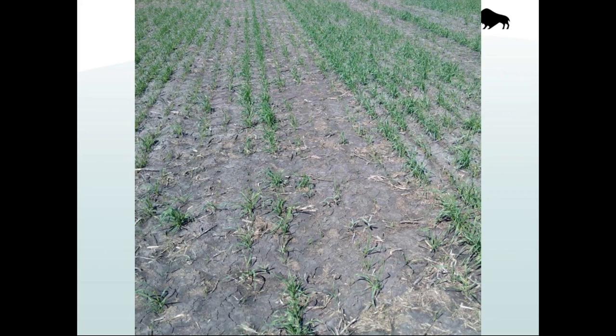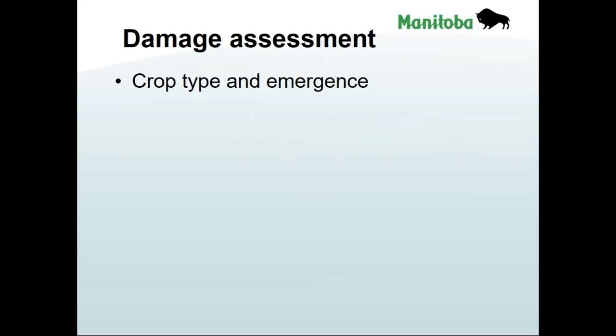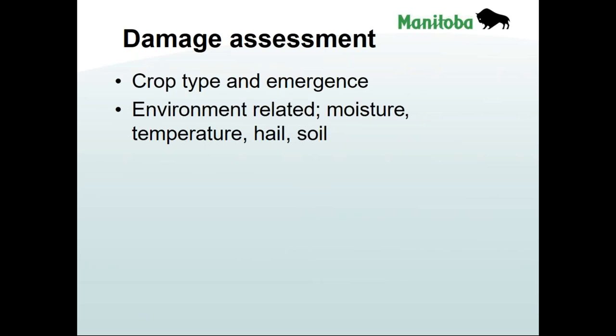So damage assessment: we need to look at, depending on the crop type and emergence, and this morning we're talking about cereals mostly. Some things that can be causes for further damage could be related to moisture, temperature, or could be physical like hail or soil crusting and things like that.